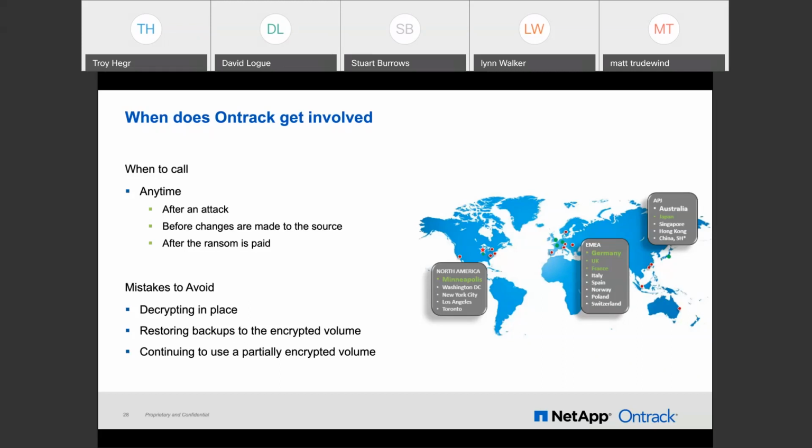The other one is just stop. If a volume is only partially encrypted, stop using the other volumes that are on that same aggregate or in that same storage platform, to protect the blocks that are there and keep them from getting changed that way. Go to the next one for me.